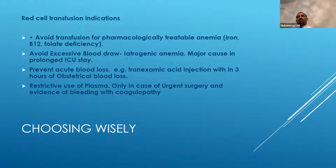The second point is to avoid excessive blood draws. It's called iatrogenic anemia. Believe it or not, patients do get anemic from daily blood draws. I'm a hospitalist, and I do have this habit every day. My patient, needed or not, gets CBC and CMP going before I write orders for others for tomorrow, 6 a.m. You don't have to do that unless the patient really needs that close monitoring. So please make sure that you avoid iatrogenic anemia.